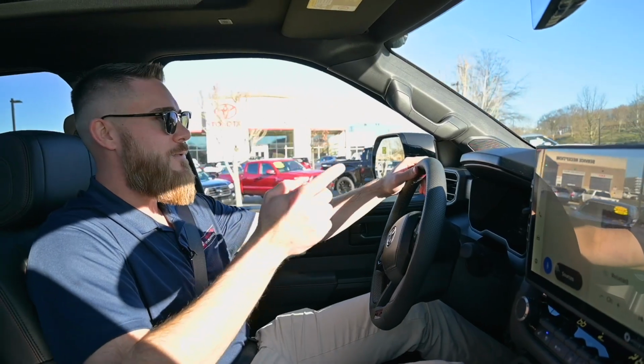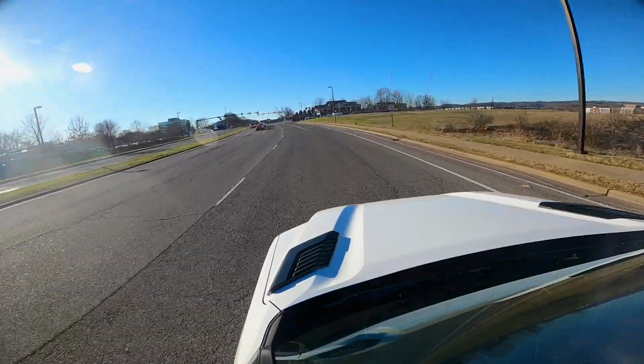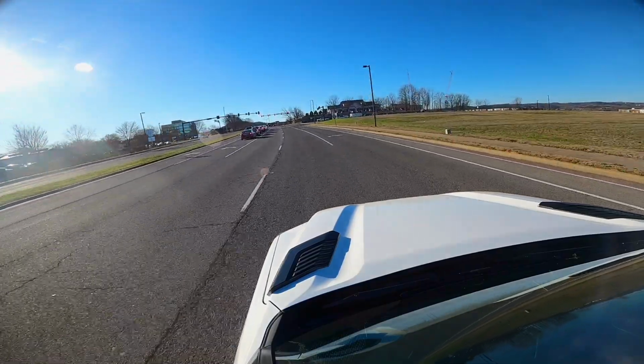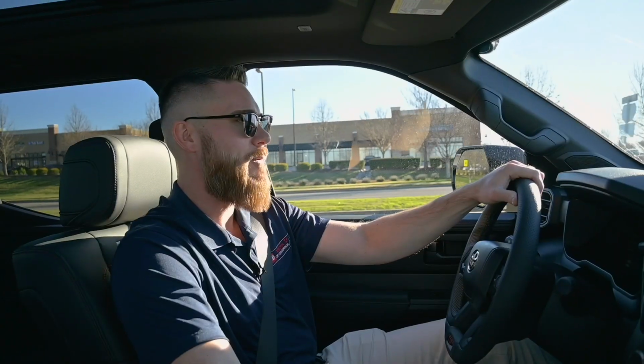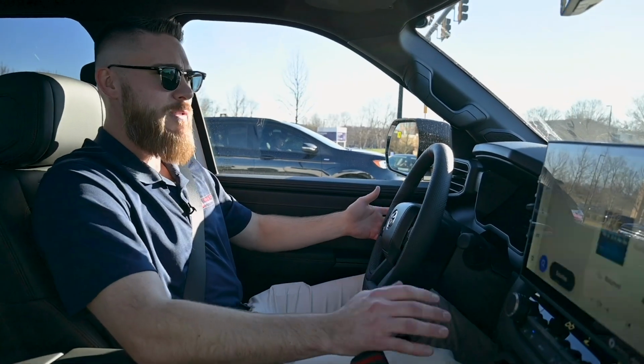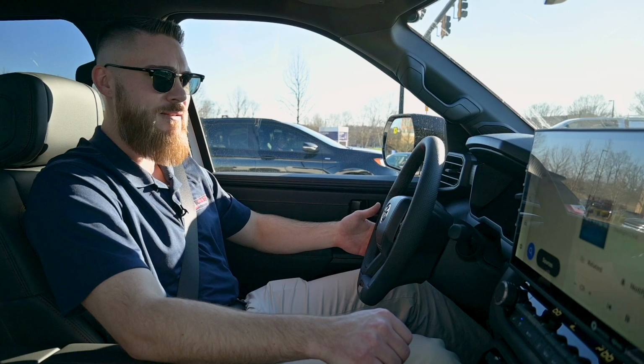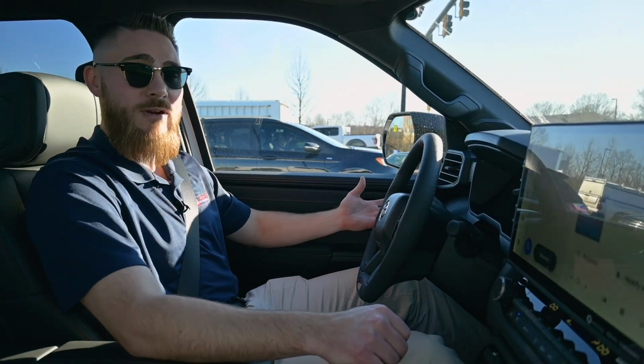First thing I notice as I'm driving is definitely going to be the sound of that engine. So the hybrid V6 with the electric assist gives you 437 horsepower and an incredible 583 foot-pounds of torque. So you've got the TRD Sport suspension, which is pretty smooth so far. Being slightly lifted with the TRD Pro suspension, the ride so far has been pretty quiet.